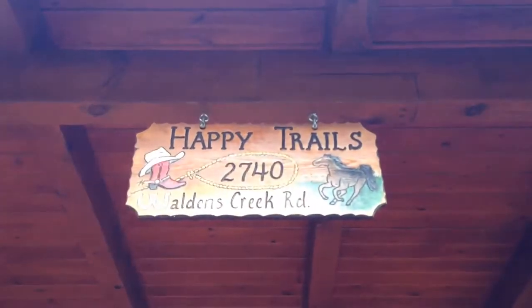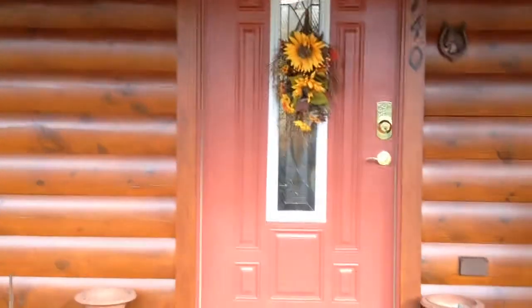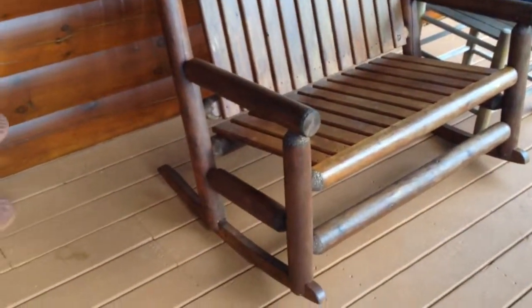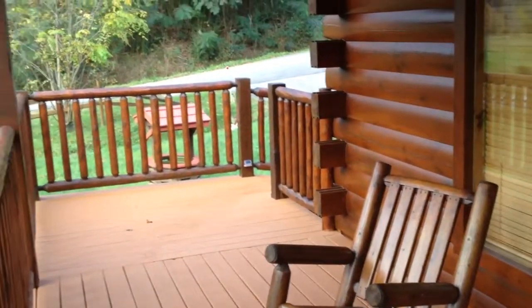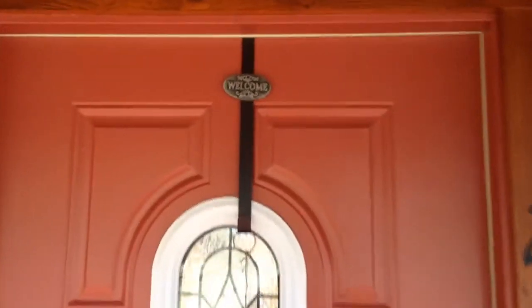Here you have Happy Trails, 2740 Walden's Creek Road. They have a lot of detail. Log benches, rocking chairs. Oh well. Get to the door.